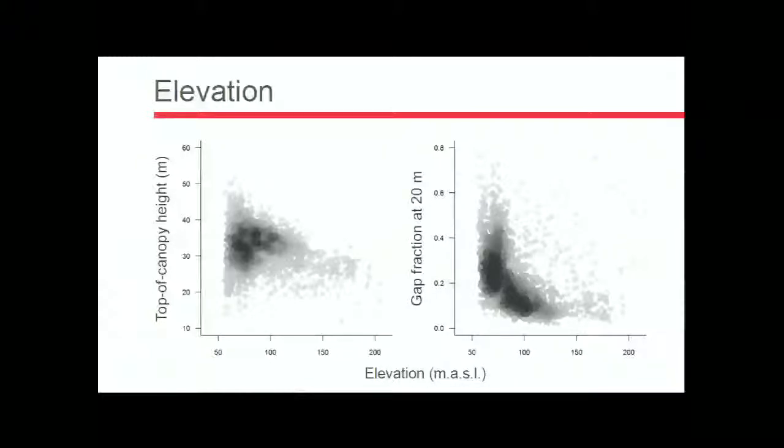You can see that there's quite a lot of scatter, but there seems to be a strong upper constraint to that relationship. As you go up the elevational gradient, you can't be taller than a given amount after some point. And again, the gap fraction seems to be decreasing along some nonlinear function of elevation. Essentially, forests at higher elevation in the Karangas and these heath forests tend to be low, but also have low gaps and seem to be quite dense.